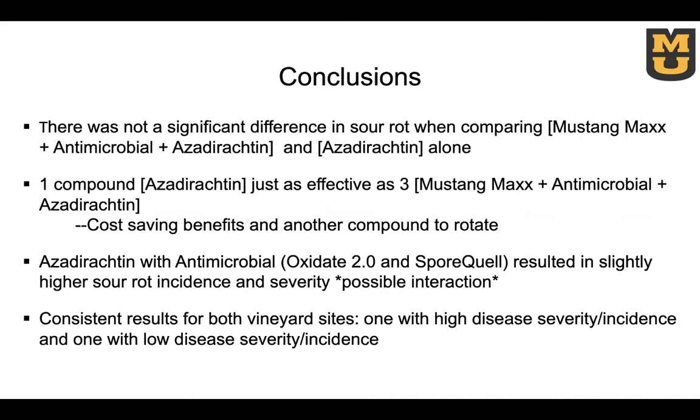In a spray trial, we found that there was no significant difference in sour rot when comparing Mustang Max, antimicrobials, and azadirachtin with azadirachtin alone. So basically, one compound, azadirachtin, was just as effective as three compounds, which was our Mustang Max, antimicrobial, and azadirachtin. So this implies a cost-saving benefit, as well as another compound to use in rotation.